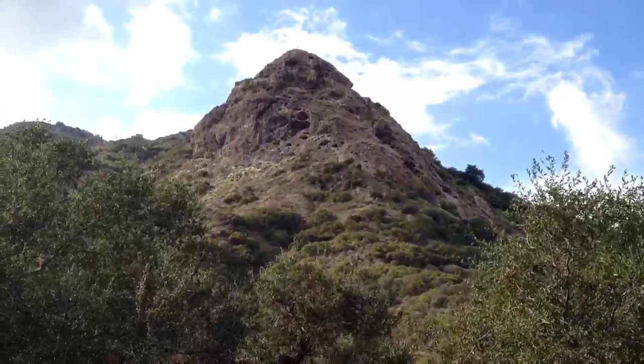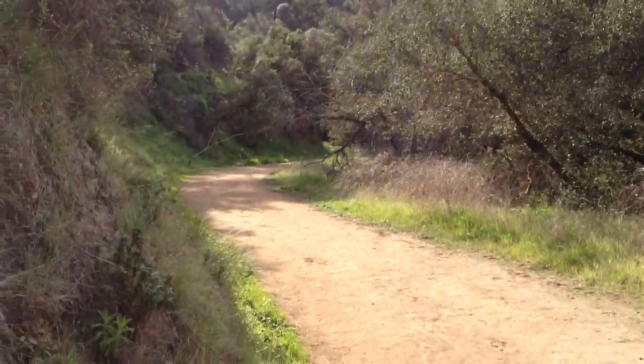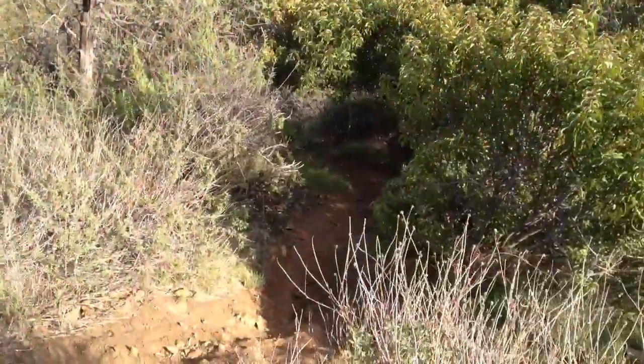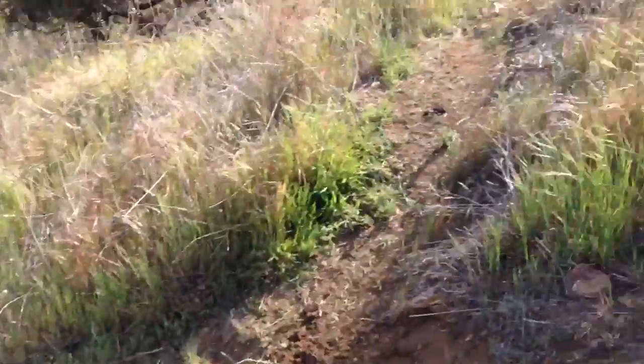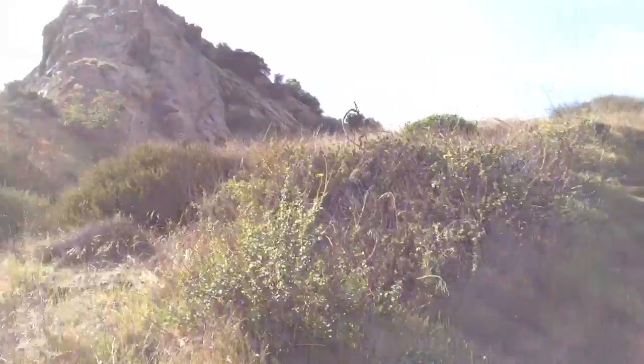Approaching B Rock. It's off in the distance still, but we're after the first mile of the walk going up there. We're on our way up to B Rock. Had to cut through this area. It's pretty steep. You can see that the path continues to go up.